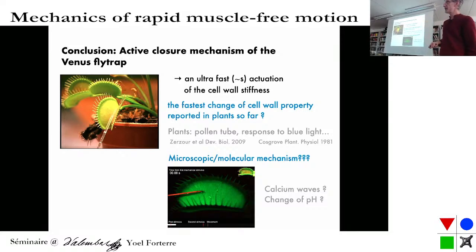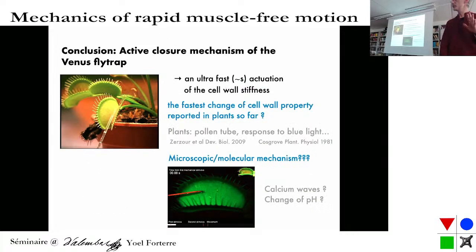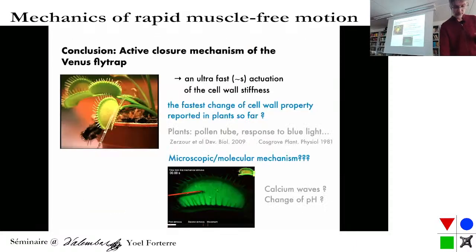That's a good point, because for us it's really the Young modulus that we measure. It doesn't seem that the plastic part has changed that much. So really, I don't know. I don't know for the moment. Yeah, what we have measured is about the Young modulus, so the reversible part. Okay, so that's kind of a first strategy the plants have used to produce rapid active bending.